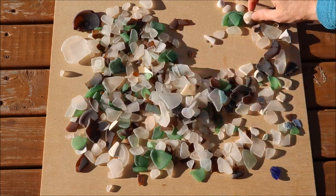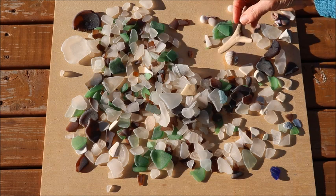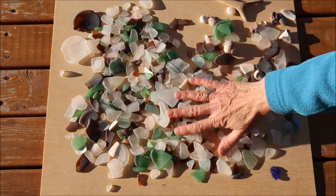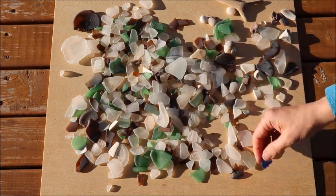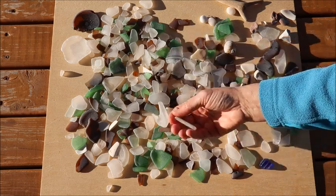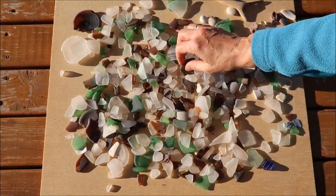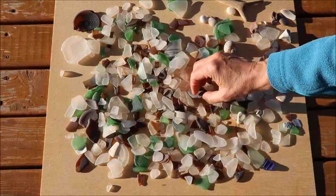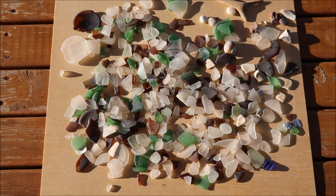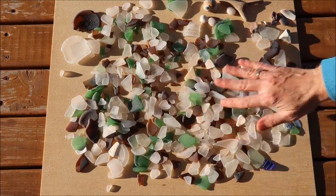Plus I have some other treasures. I found a moon snail there. I picked up a few pebbles. I found a really cool piece of driftwood and a few little shells. So my challenge is, I found one blue piece, only one in all of this, but I found a lot of really large pieces of sea glass today. Well, my husband and I did together. So the challenge is how to take all the sea glass from one sea glass hunt and make a mosaic out of it. So stay tuned and I'll show you what I do with that.